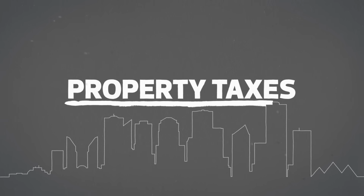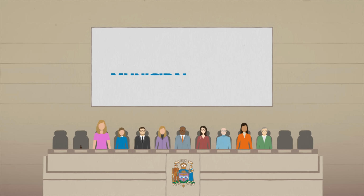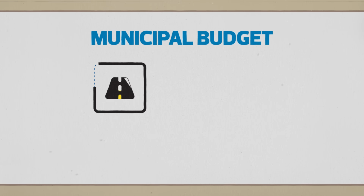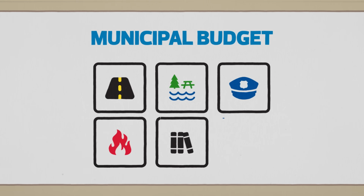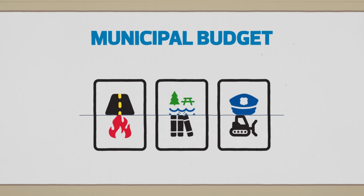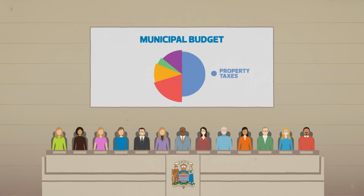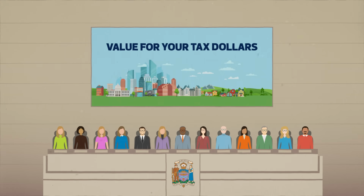Ever wondered how the City of Edmonton determines your property tax bill? Let's find out. The property tax process starts in December when City Council confirms the city's budget for the next year. This budget includes costs for roads, parks, police and fire services, libraries, snow removal, and all the other services provided to residents. About half of these operating costs are funded through property taxes, and the city does its best to give Edmontonians value for their tax dollars.